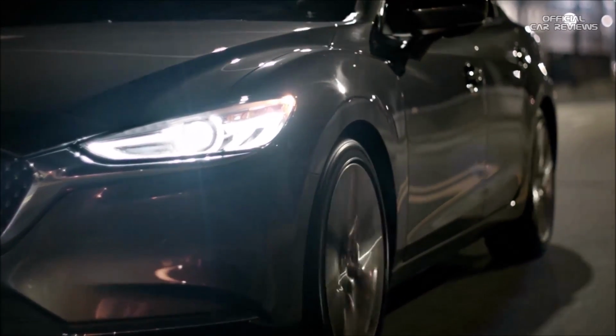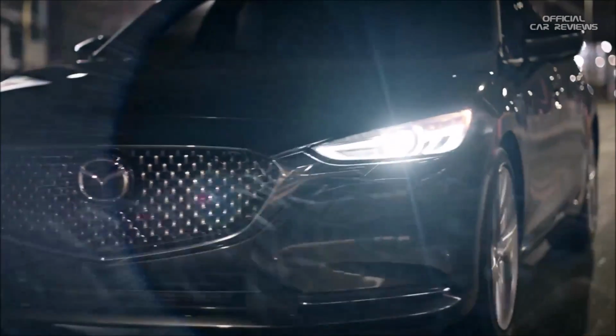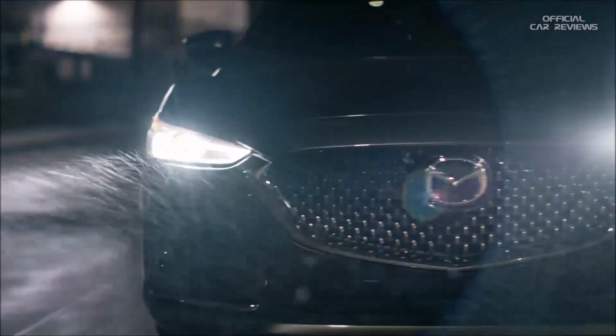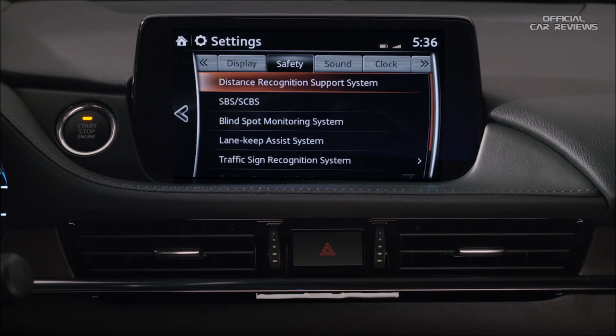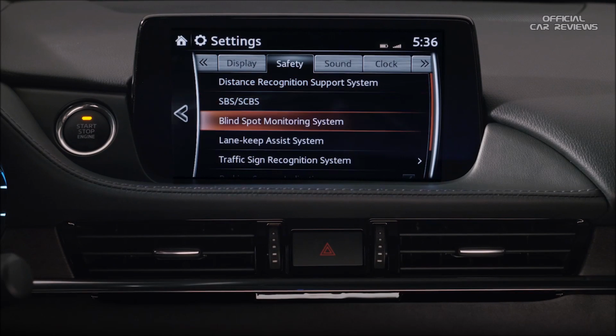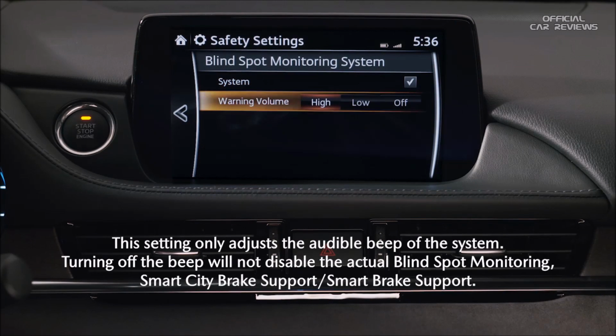Your Mazda has a great sound system, so while you may want to crank up the volume, you'll still want to hear your alerts, like the blind spot monitoring volume. Start by selecting Settings on the home screen, then select the Safety tab. Choose Blind Spot Monitoring Volume. You'll see High, Low, and you have the option to turn the volume off.